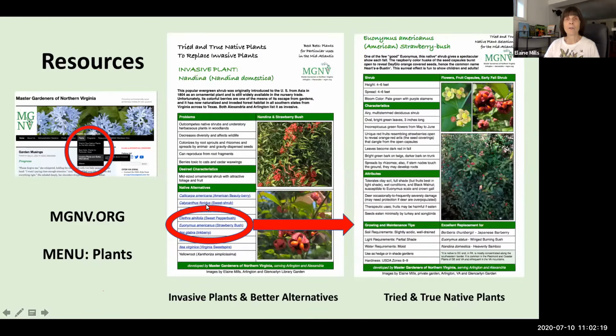A little more detail on those invasive plant fact sheets. These have been completely redone. They describe some of the problems that I mentioned in the talk today, and they list not just one, but multiple possible substitutes. If you click on the links from those invasive fact sheets, you'll be taken directly to fact sheets that describe the native plants that you might want to consider. Again, you can see the photographs and learn a lot more of the growing and maintenance tips.